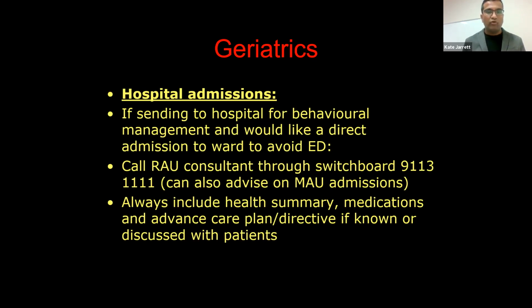For hospital admissions, if sending to hospital for behavioral management and you would like a direct admission to the ward to avoid ED, you can call the RAU, which is the Rapid Assessment Unit consultant, through switchboard, who can also advise you on MAU admissions. But always include health summary, medications, advanced care plan or directive if known or discussed with patients.